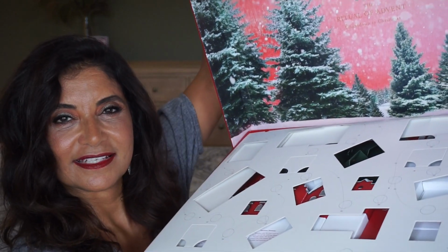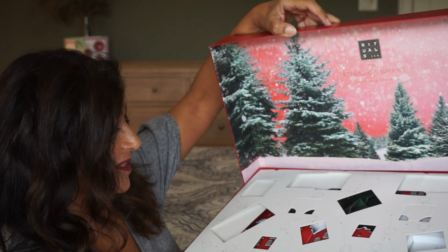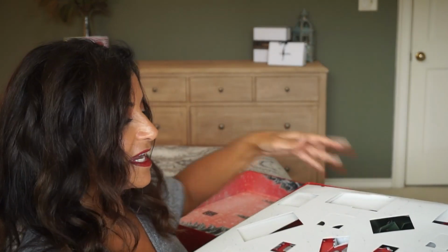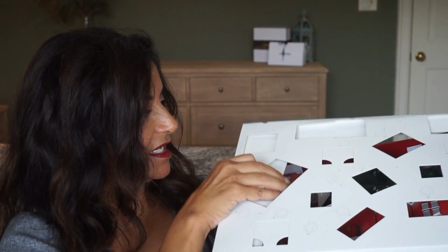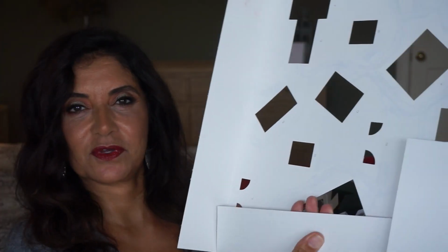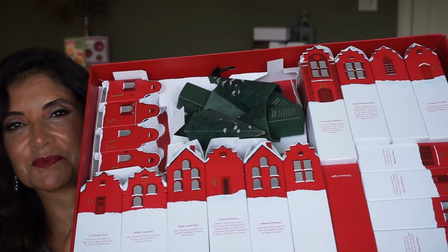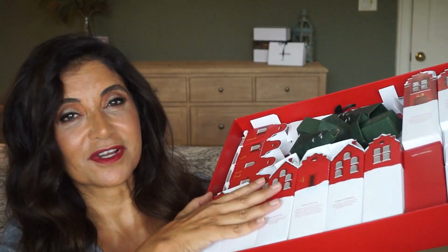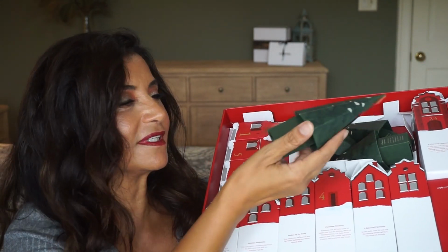And that is how it comes. The inside of the cover is the background. Really do love that. Let me just put that off to the side. And I guess here's the ground of the Christmas Village. And let's take this off. Comes folded like that. And then here are the houses in this Christmas Village, the 3D version. And the products are inside these houses and the Christmas tree. This is just really cute.